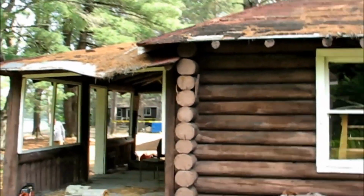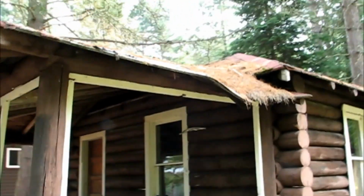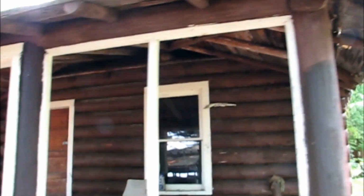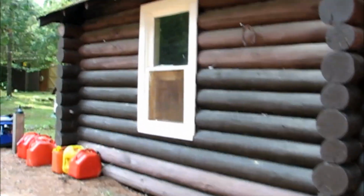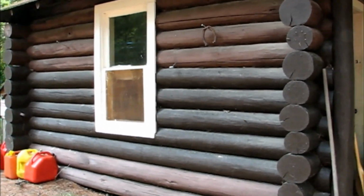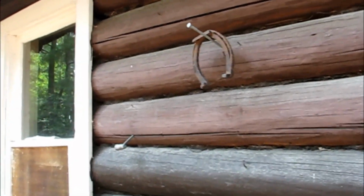Apparently, according to the lady at the front desk there, this has been condemned. So we can't go inside. Porch probably used to be screened in. Pretty cool old cabin. Yeah, really nothing in there. We got the horseshoe hanging upside down so all the luck runs out.